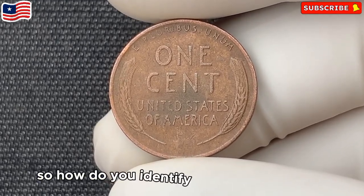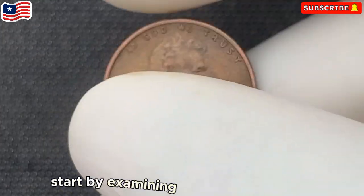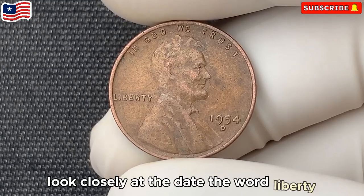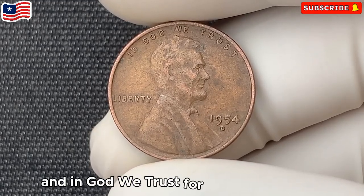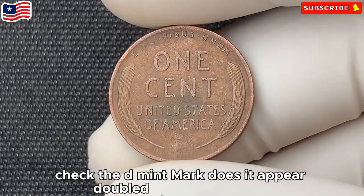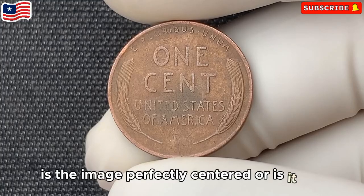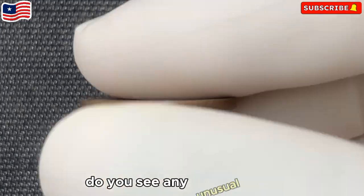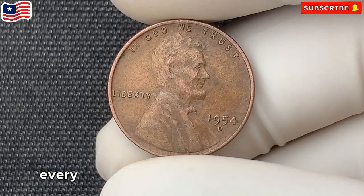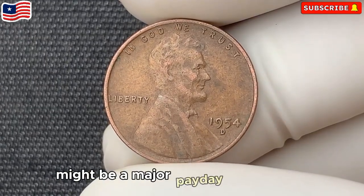So, how do you identify these errors in your own 1954 penny? Start by examining it under a magnifier. Look closely at the date, the word "Liberty," and "In God We Trust" for signs of doubling. Check the D mint mark. Does it appear doubled or slightly shifted? Is the image perfectly centered, or is it off to one side? Do you see any unusual lines, cracks, or marks in the fields of the coin? Every detail matters, and what looks like a minor flaw to some might be a major payday to the right collector.